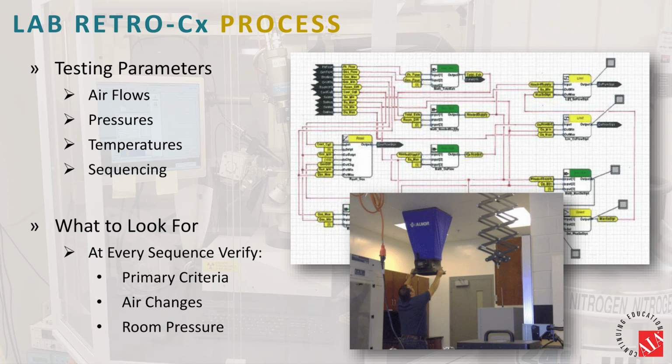So to understand the actual testing parameters that we want to be testing for, you need to understand the actual system and how it's going to work, the sequences. As Rob was saying earlier, typically in these labs, the exhaust drives the entire lab. Most of the time that's your fume hoods. That's where most of your CFM is going to be going. So everything else tracks that fume hood exhaust most of the time.